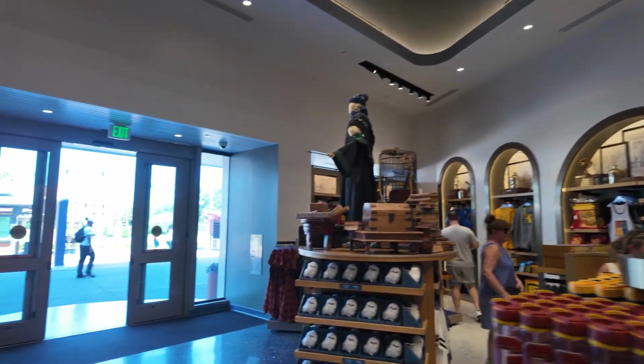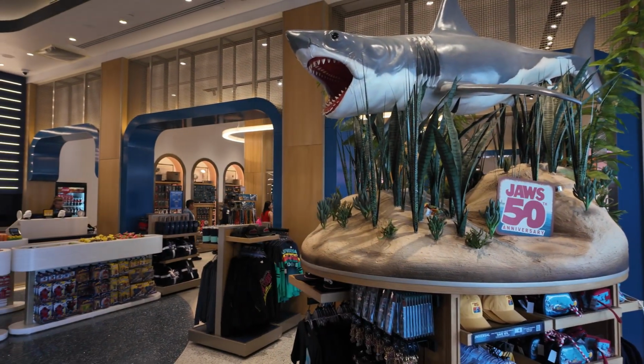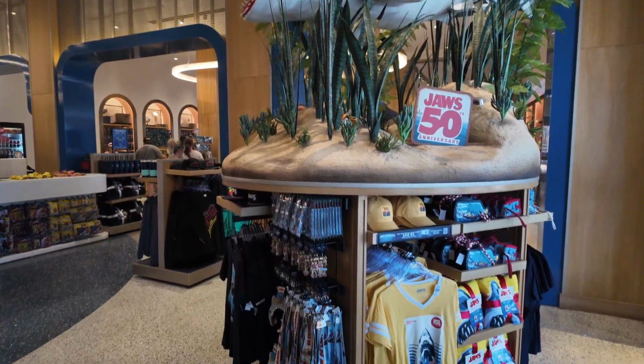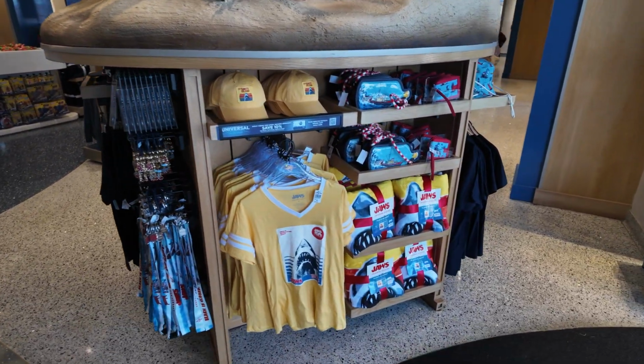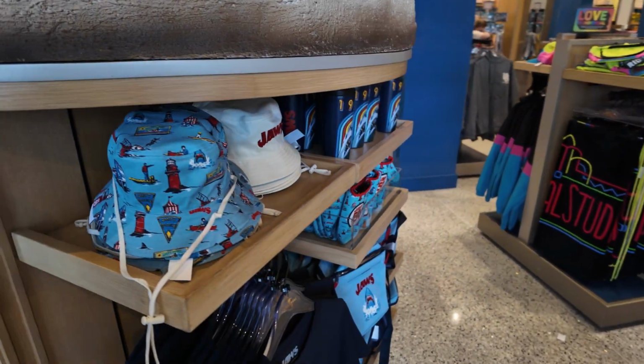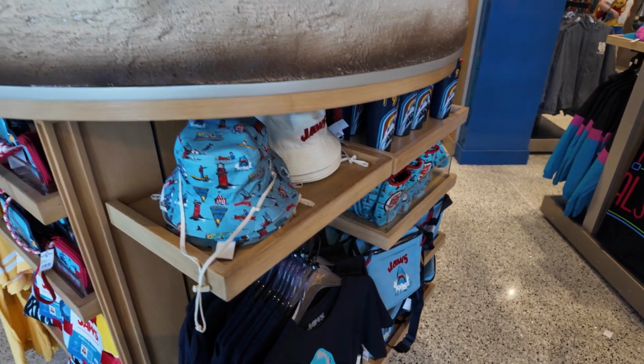Just wanted to mention over here by the checkout counters, they do have a 50th Jaws merch location here. It is the 50th anniversary. We'll be going to check out that construction here in just a moment. But they do have a lot of merch for it.